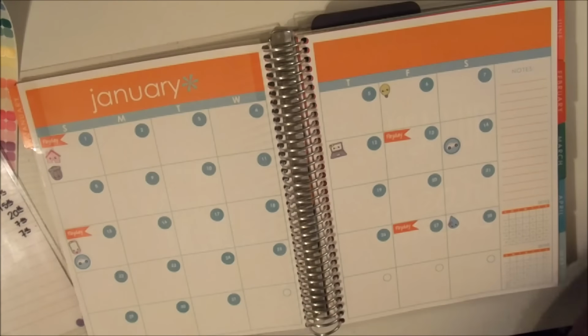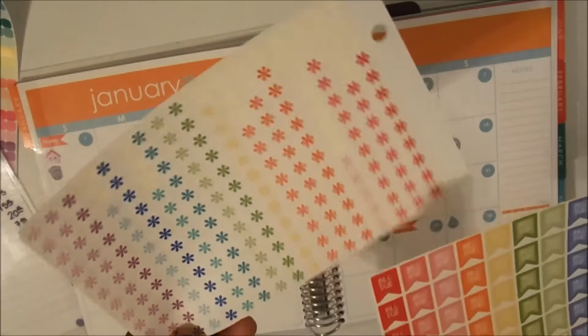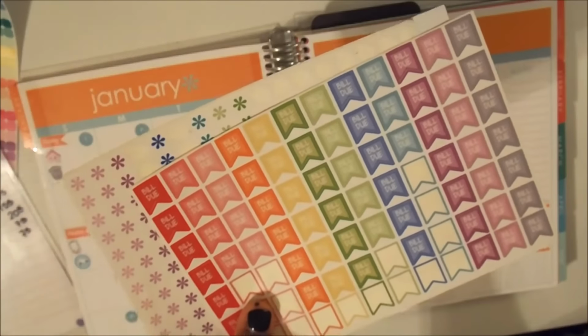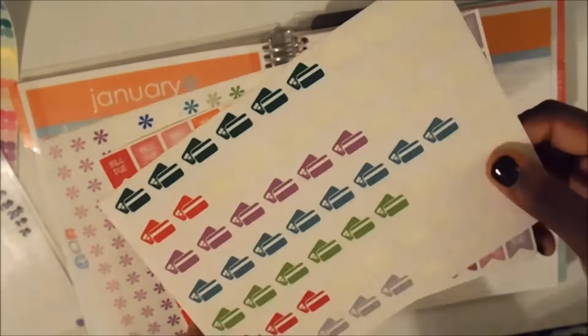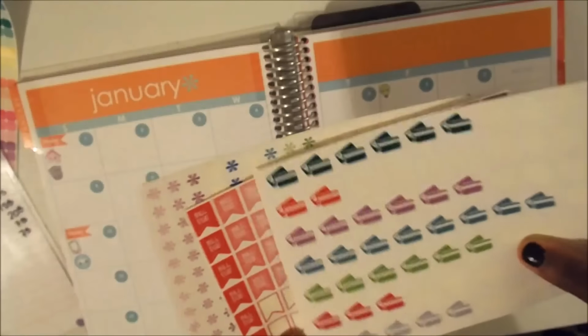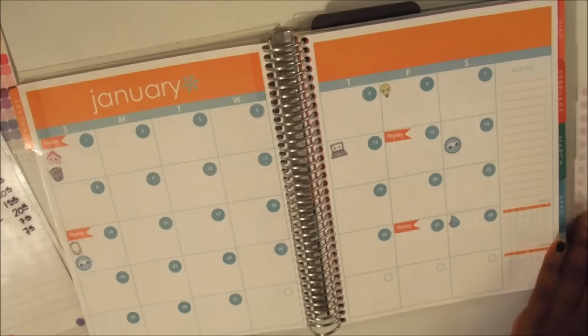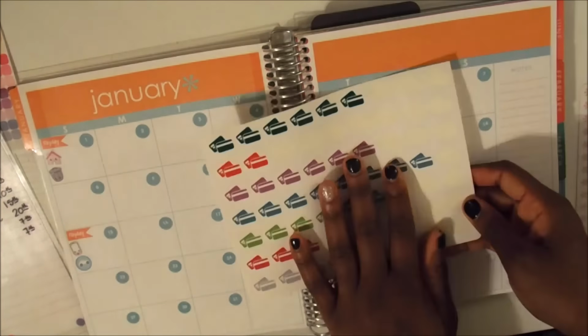Okay, so for our other things, I'm going to use either little asterisks, which again are from Libby & Co., these bill dues, also from Libby & Co., or these little credit cards, which are also a Libby & Co. purchase. She has tons of great icons, so she's one of my favorite sticker shops, you guys, if you couldn't tell. She has a lot of great stickers, and you get a ton in a sheet, so it's really affordable and really nice in that way.